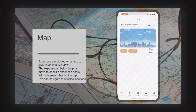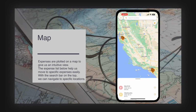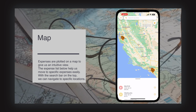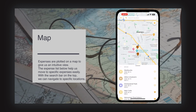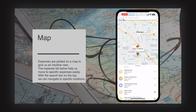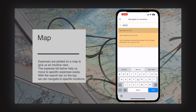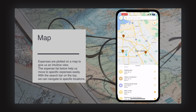After spending another week in the Bay Area, let's view our trip on the map via the map button on the trip card. Here we can see all our expenses plotted across California. Each pin represents an expense, giving us a visual journey of the trip. We can tap on the expense list below to navigate the map to specific expenses. Clicking on the marker will also display some information about it. If I want to take a closer look at my expenses in San Jose specifically, I can simply search San Jose, and the map will move to give me a localized view of San Jose.